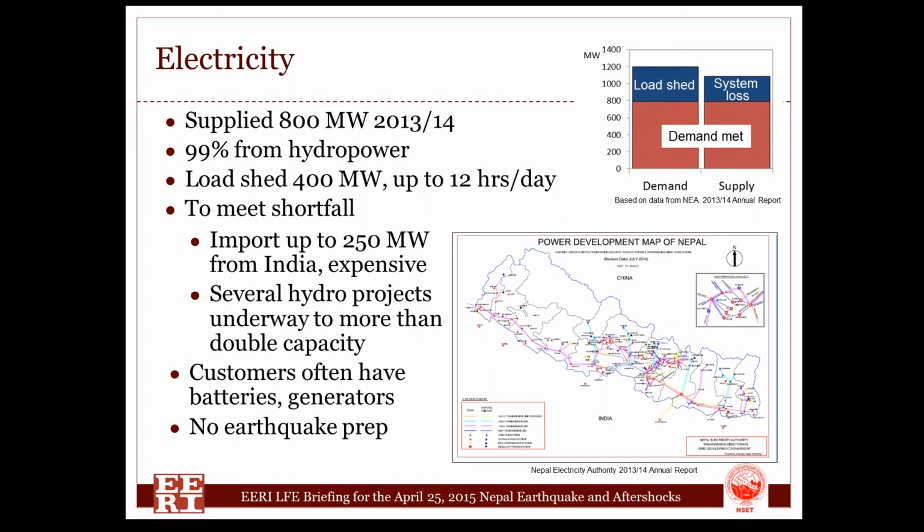In the meantime, though, customers have developed their own workarounds to deal with the load shedding. Many customers have power backups or even their own generators, particularly hospitals, hotels, and critical facilities, but also just normal customers as well.